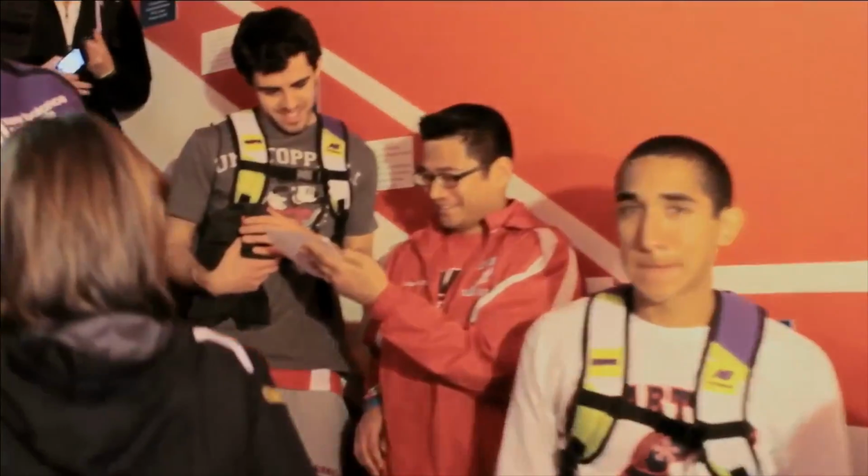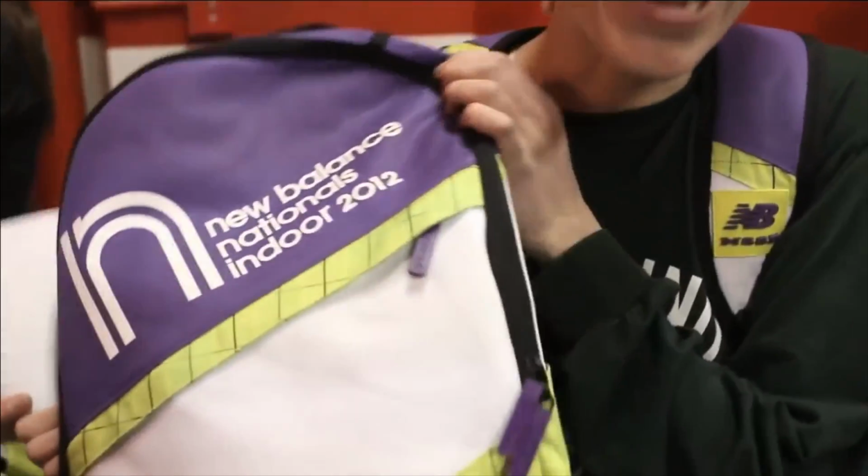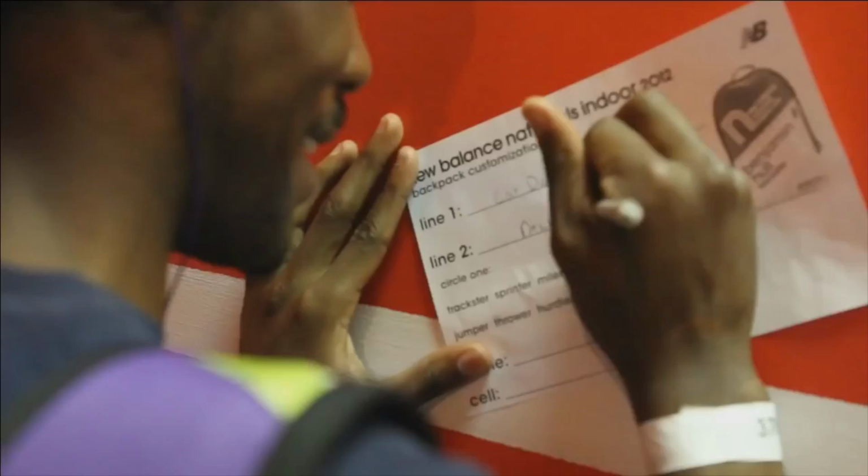I'm a junior at Holy Trinity High School, and I'm competing in the Emerging Elite 800, and I love the bag. I love the new design because it's really bright and it's fun, and it's not just black and boring. I'm really excited to get it customized. I'm going to get it designed with runner because I'm a runner.